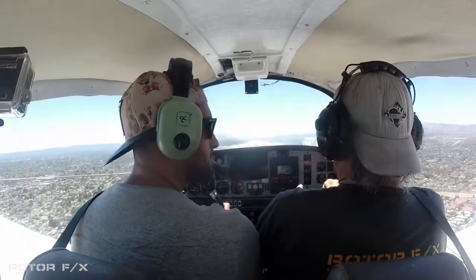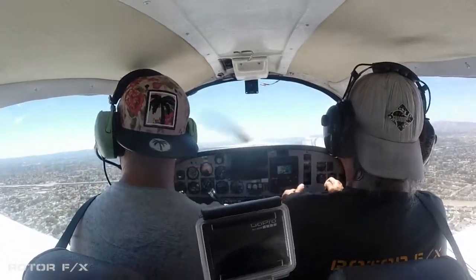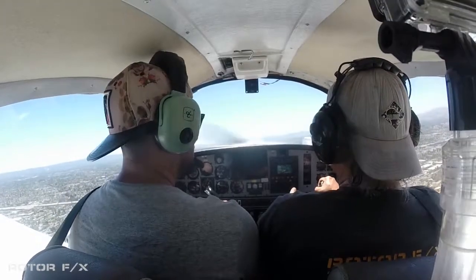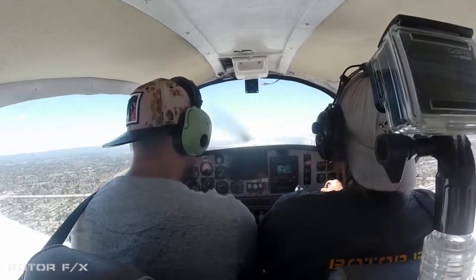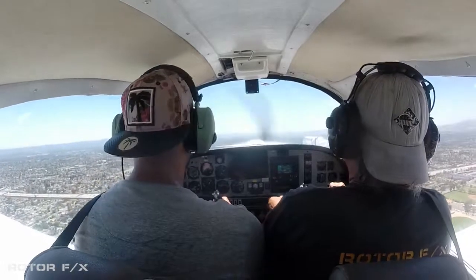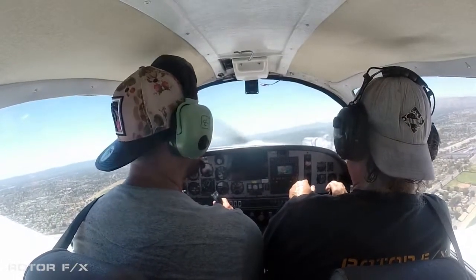Van Nuys Tower, Grumman 882 Foxtrot, 118.5 interchange, requesting transition through Van Nuys airspace, south along 405. Grumman 882 Foxtrot, Van Nuys Tower, squawk 0277, contact tower 120.2. 0277, contact tower at 120.2, 882 Foxtrot.